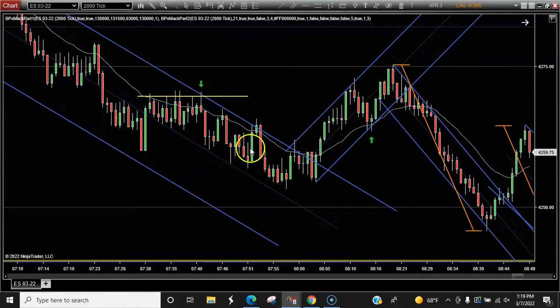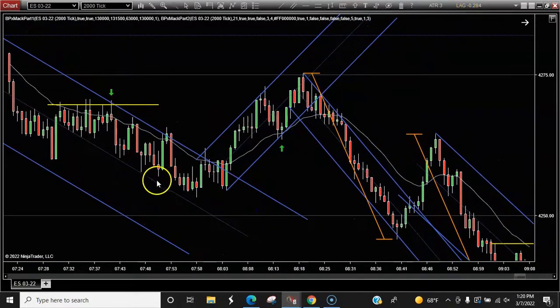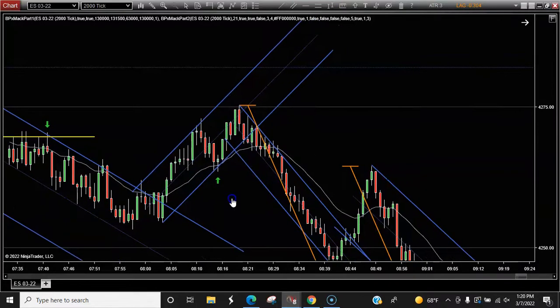I don't see anything. This is a failure right here, but it doesn't set up well. Some people might have looked at it like a first failed second entry right here, failed second entry long. And they might have looked at it as like a second entry short right here, even though this breaks lower. Then we get this leg of correction. First failed second entry short. This looks like a double bottom. First failed second entry short.